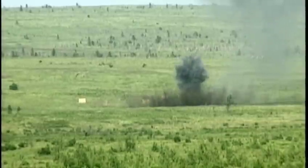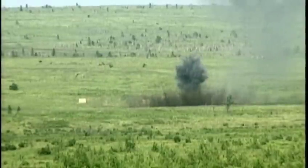We can also make this an airburst projectile, and in that case, using a time or electronic fuse, we can allow it to detonate approximately 12 meters in the air, sending the blast and fragmentation down to the ground, and very effective against personnel in the open.